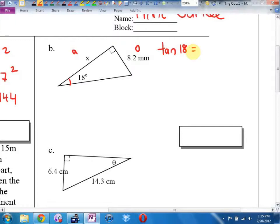Tangent equals what over what? This time the x is on the bottom. I'm still going to cross multiply, but this time it's going to look a little differently. It's going to be 8.2 times 1, which is just 8.2, equals x times tan 18. I just write x tan 18. I'll do the math later, but I've cross-multiplied, right? This times this equals that times that. My one times table I'm pretty good at. The other one I just write.